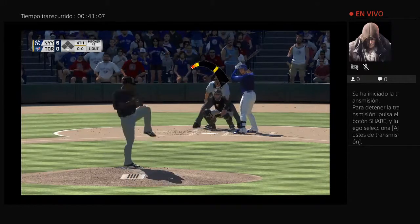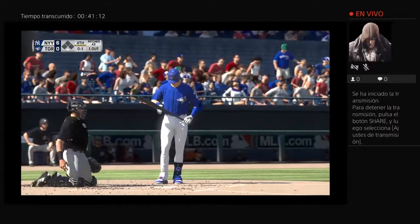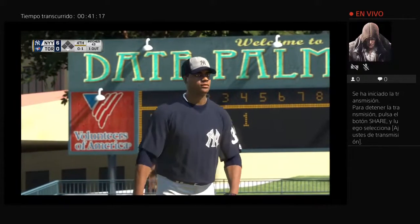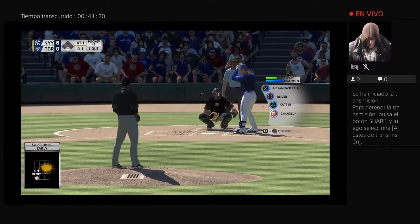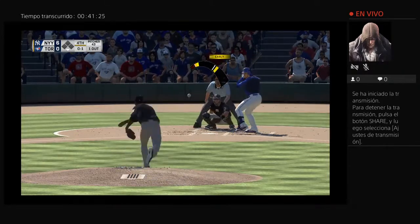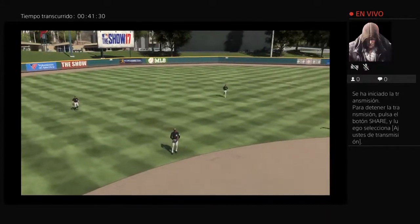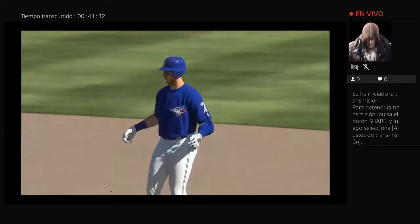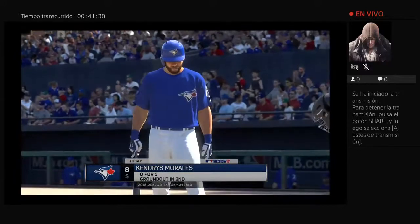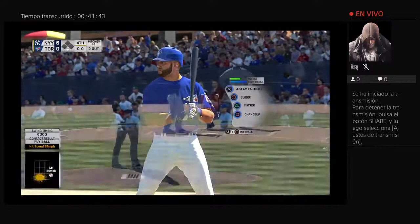Here's Troy Tulowitzki now. With one away, he can't make contact on the first pitch. It's strike one. He's 0 for 1 thus far. The windup and the 0-1. Now a swing at a ball popped in the air back behind short. Under it, Gregorius, and that's out number 2. The right fielder, number 8, Kendrys Morales. Digging in, the switch hitter, Kendrys Morales. 0 for 1 for him here in this one.